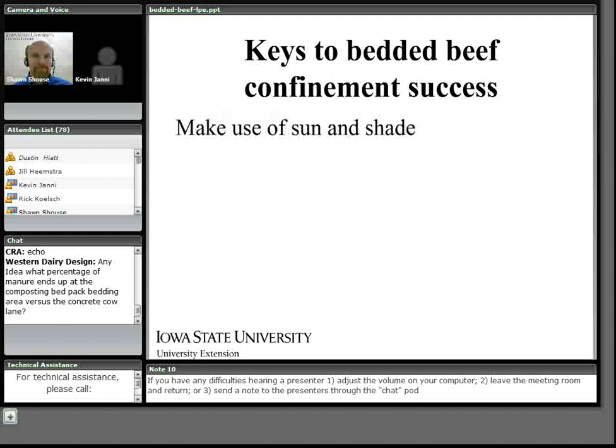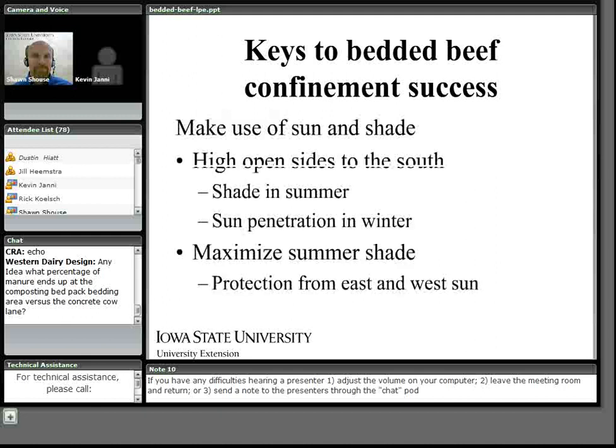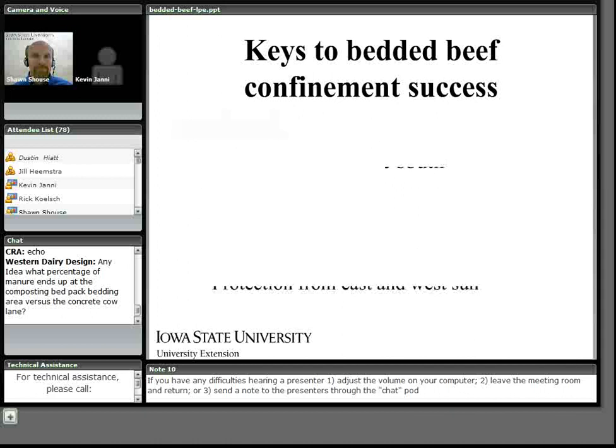I think you want to make good use of sun and shade in these buildings. I would say high open sides to the south makes sense. It gives you shade in the summer and also allows good sun penetration in the winter back into the building. I think you also want to keep in mind, though, that you want to maximize your summer shade and remember the east and west sun, too, not just the sun from directly overhead.